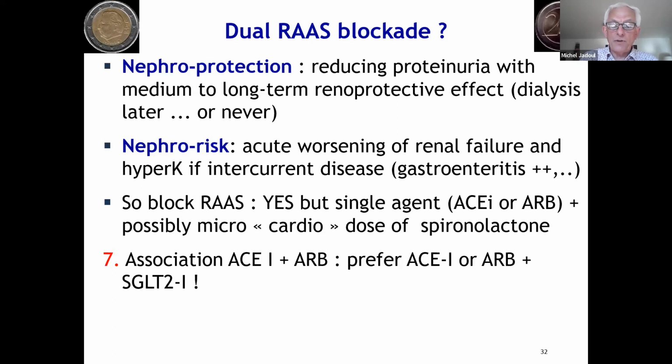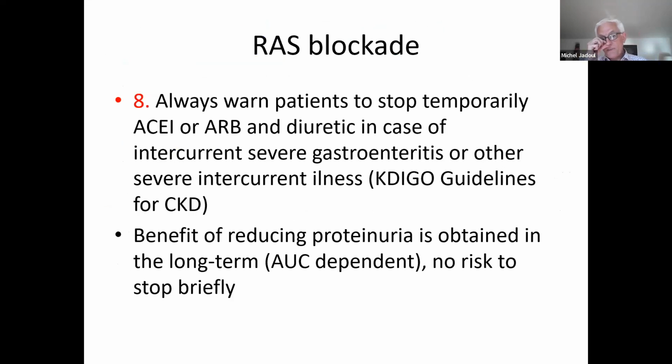Lastly, and this is more recent, as you certainly know, if that is available in your country, if you consider ACE inhibitor or ARB, and there is residual proteinuria, do not forget that you should give the preference to ACE inhibitor or ARB plus an SGLT2 inhibitor, but I'm sure you have heard about that. We can come back to that during the discussion.